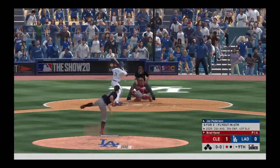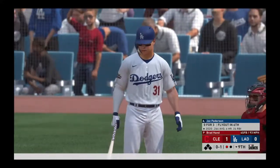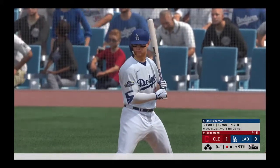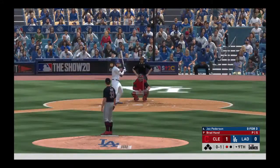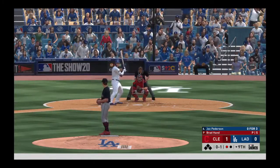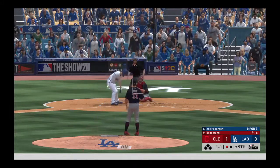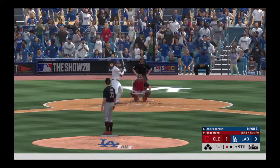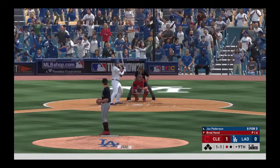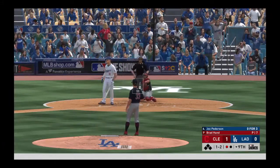To the plate now, Jock Peterson. As he takes a called strike on the black, it's 0-1. He could really use a knock here. 0 for 3 in the game so far. Count is even at 1-1 to Peterson. Bases are empty, 1 man out. One and 2 as he chases the slider.